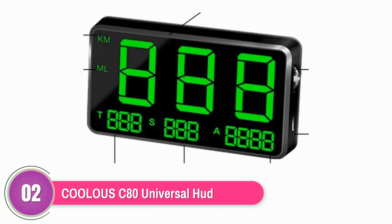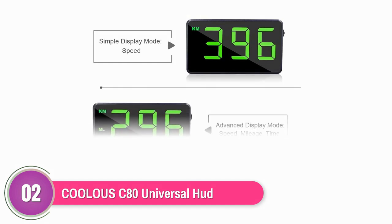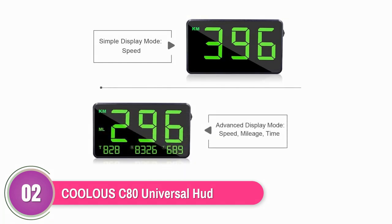There is an overspeed alarm set at 120 miles per hour on default, while the GPS speedometer of the HUD gets real-time information from satellites. The screen of this HUD has a green display and projects this display on the windshield. Convert easily from kilometers per hour to miles per hour with a non-destructive installation that everyone will appreciate.